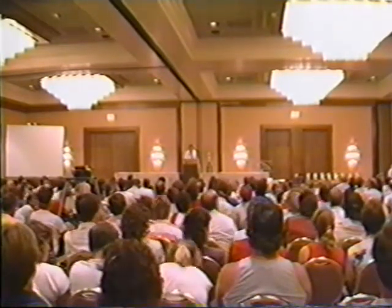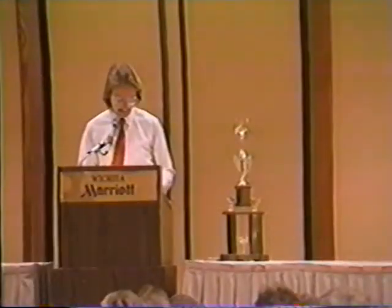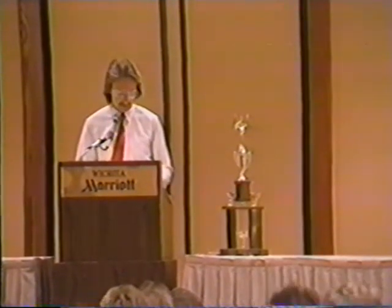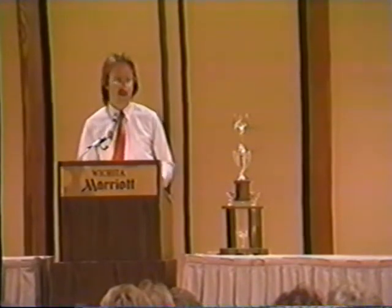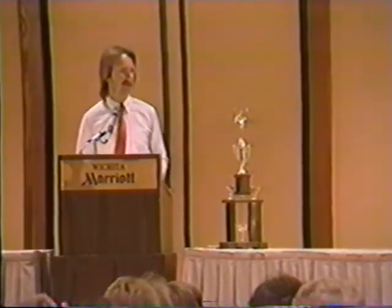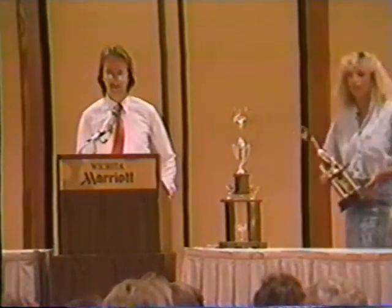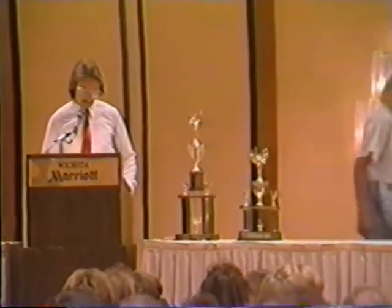Class number 2, running 13 seconds to 14.5 seconds. Third place with a 67 GTO running a 67-400 engine, turning a 13.86, Dwayne Weaver out of Fairborn, Ohio. Okay, we don't seem to have Dwayne with us here. We'll hold this trophy for him.